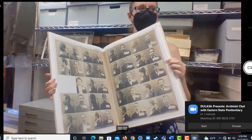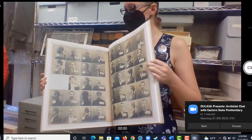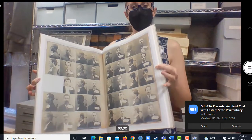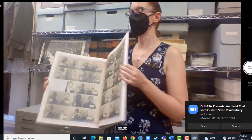And I'm afraid to handle the original because the more I handle it, pieces come off. It's definitely in a stable condition now that it's been conserved, but I still would rather handle this than the very delicate original. Especially, I would never hold the original up like this.